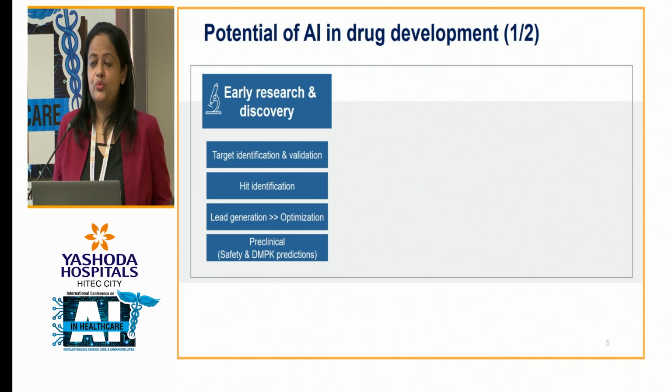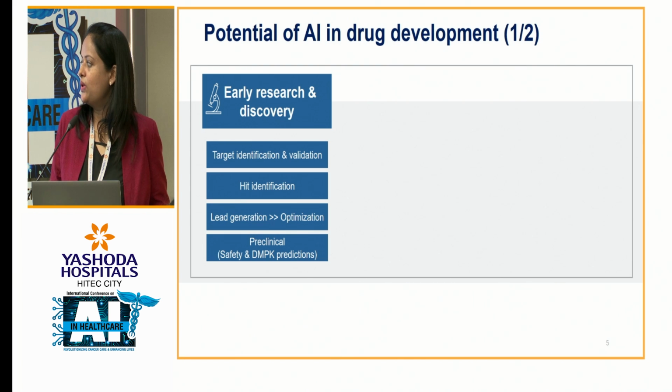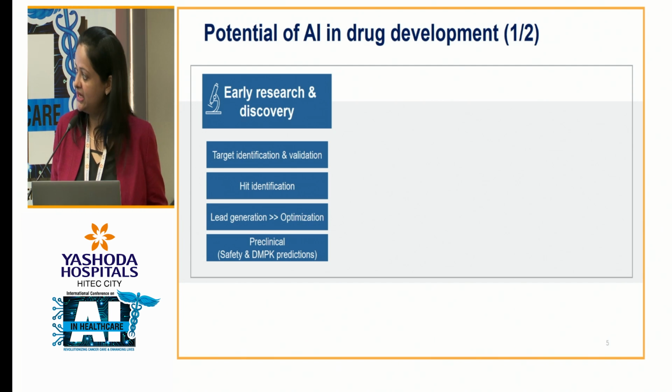Now, the next step, within the disease pathway, is that we need to identify the target. The target identification and validation is again dependent on such tools, and compared to a few years before, now we can actually see with our eyes how the interactions between biomolecules are actually happening. The next step is the hit identification.